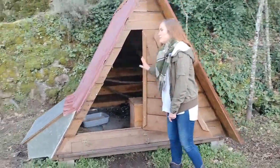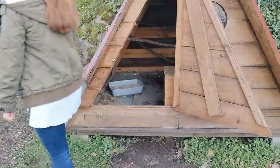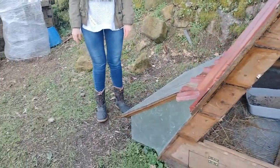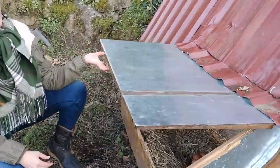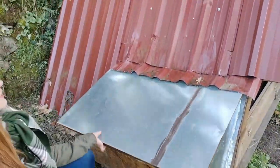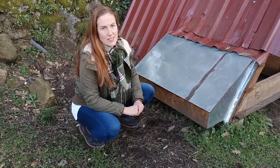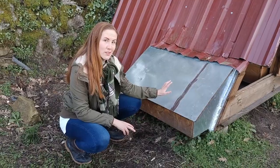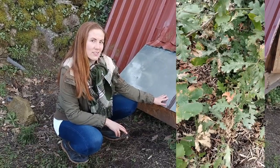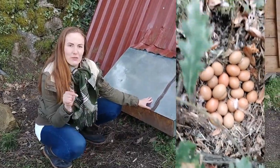They have some old branches to sit on and the nest boxes. They have a lot of space, but they all decide to lay eggs in the exact same spot. It opens here and we can, oh, there they are, 5 eggs. And they always lay in the same one. It was quite an adventure in the beginning when they decided to start laying eggs and they did not know to use the nesting box. And we discovered over 20 eggs in the forest after a chicken got lost. The story is also there in an old video. I will link it for you.